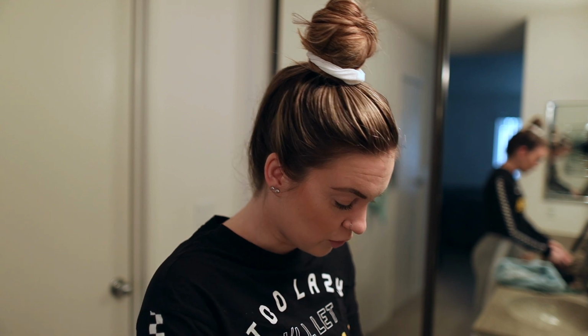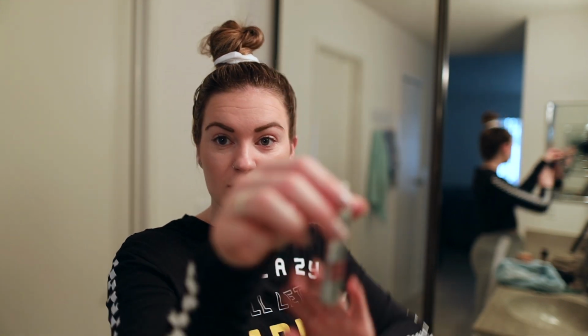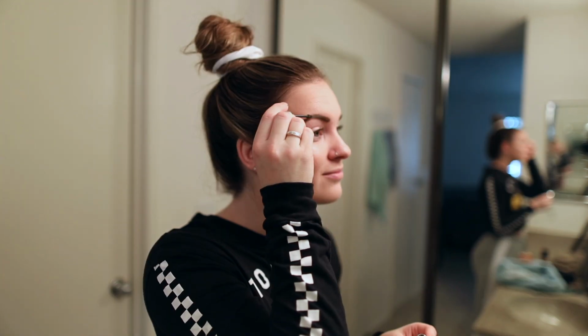Now, I'm just going to go in and set my eyebrows. I like to use the Gimme Brow by Benefit. I'm in shade number 3, if you're wondering.